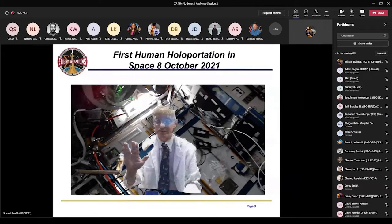Here's an image of that first holoportation to space. This is an image taken from the HoloLens, so it's a pixelated image of a video that was going on. And Thomas, who's the European astronaut, placed me in the middle of the lab there. Interesting thing about the HoloLens and the holoportation software is that you can come back 3 minutes or 3 weeks later, and I would be in that same position if the image is live. So really very interesting.